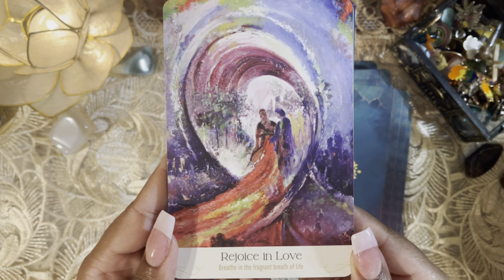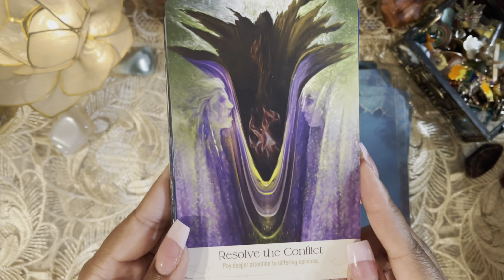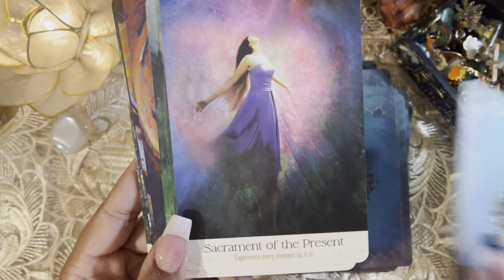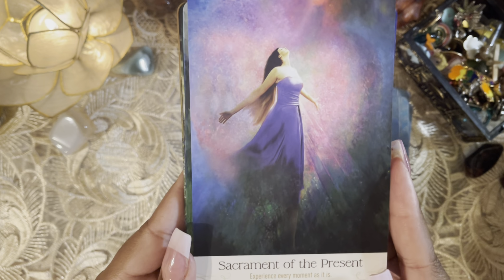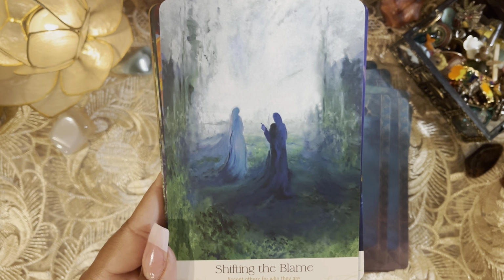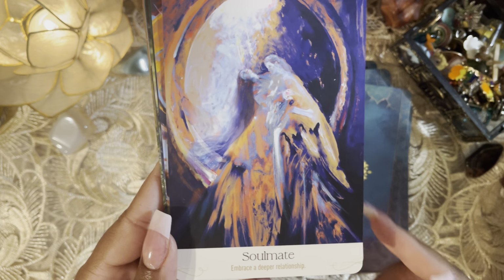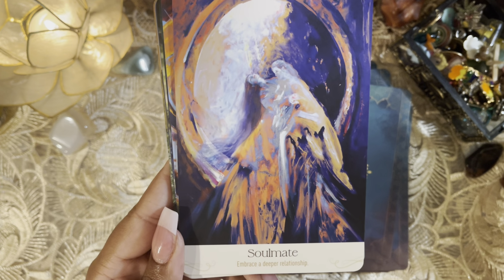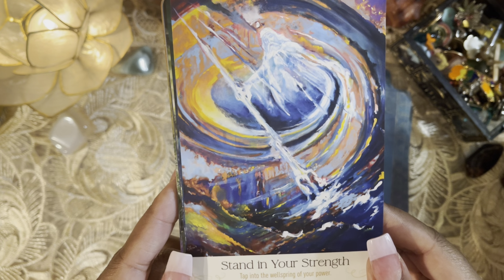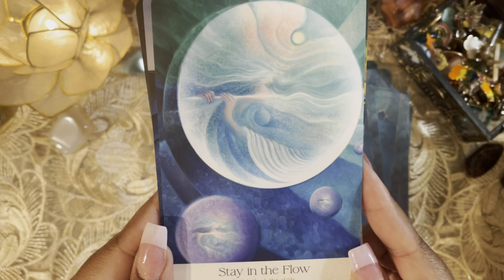Rejoice in love. Breathe in the fragrant breath of life. Resolve the conflict. Pay deeper attention to differing opinions. Sacrament of the present. Experience every moment as it is. Shifting the blame. Accept others for who they are. Soulmate. Embrace a deeper relationship. Stand in your strength. Tap into the wellspring of your power. Stay in the flow. Exalt in the rhythm of life.